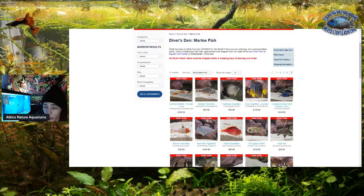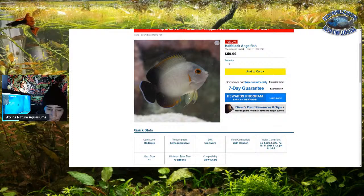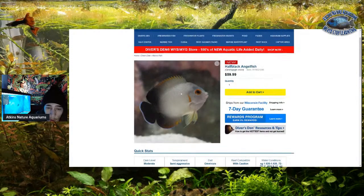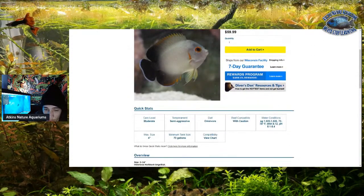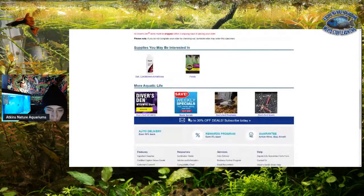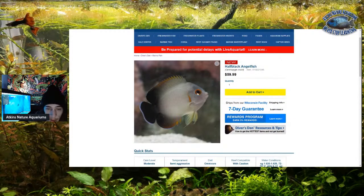Boom. Yep, we're sharing screen. All right. So off the bat, Central Piggy. Look at this little dude. Semi-aggressive, with caution. Max size 4 inches. What? That's a cute little fishy. I love his little orange eyeballs.